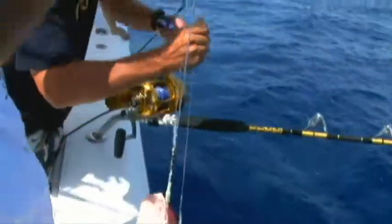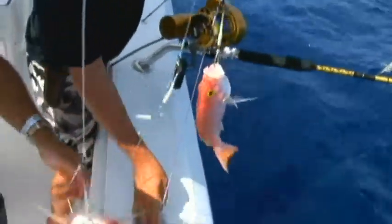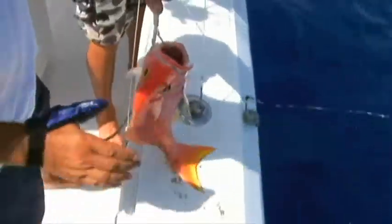Nice. Beautiful. All right, guys. There you go. Nice yellow eye right there. They come in all sizes. I think that's a great catch. I want to see more, and the big ones.